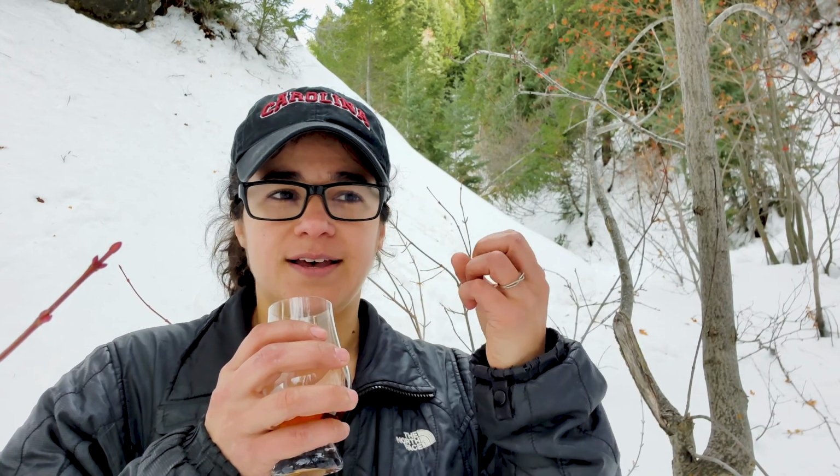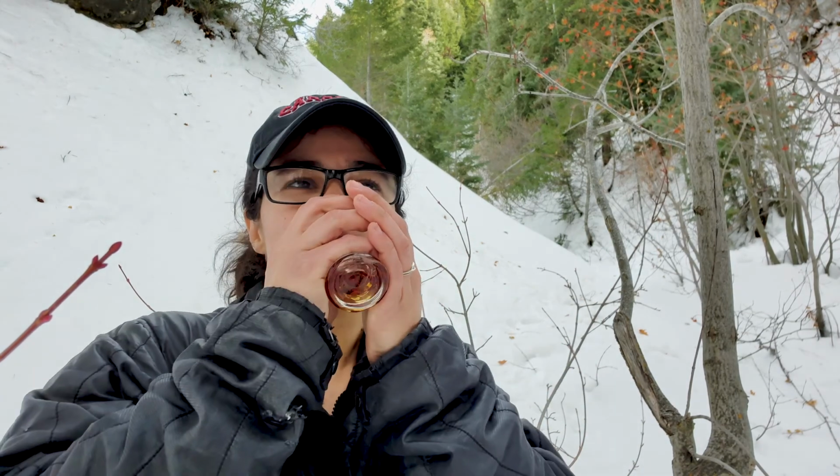Keep it warm. Caramel, honey, but also a little bit of citrus. And that citrus is almost like leading into a bit of oak. Yeah, those are the main things. All right, I'm going to sip it. It's cold out here and I'm trying to keep it warm.